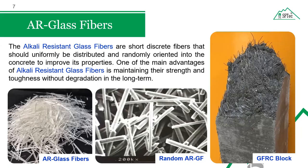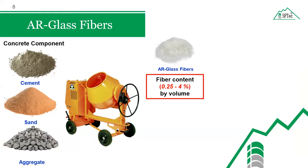Alkali-resistant glass fibers are short, discrete fibers that should be uniformly distributed and randomly oriented in the concrete to improve its properties. One of the main advantages of alkali-resistant glass fiber is maintaining its strength and toughness without deterioration in the long term. It is easy to mix with the other concrete components with a volumetric ratio ranging from 0.2, 0.25 to 4%, based on the fiber length and diameter.